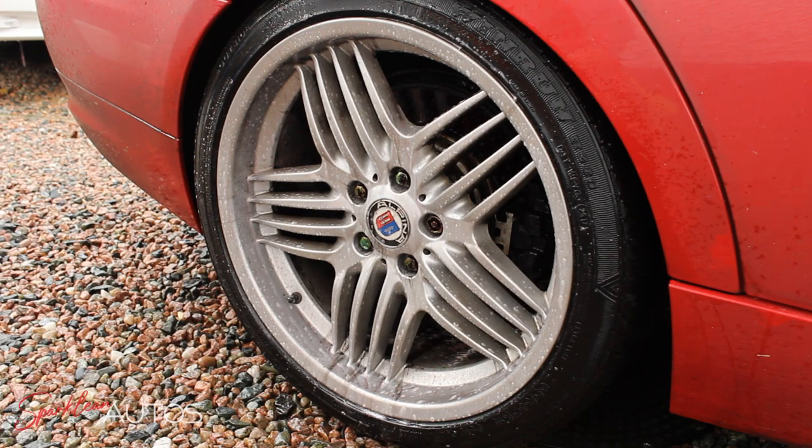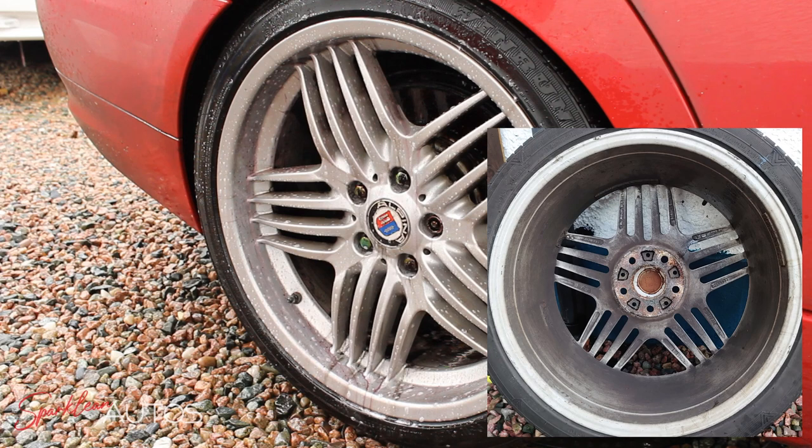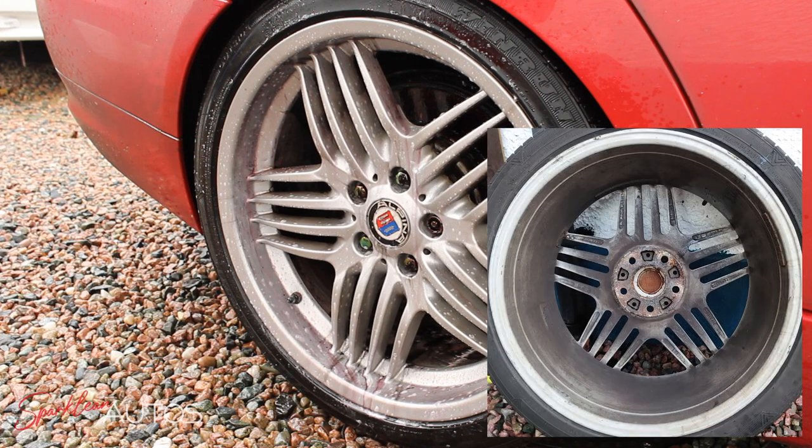In the meantime, I just want to show a couple of before and after shots of the wheel barrels after I did get them off the car while it was in the garage and just give a quick clean on the inside. Again, this was just spraying on the iron oxide foliage remover and rinsing it off again. I think it did a pretty good job.